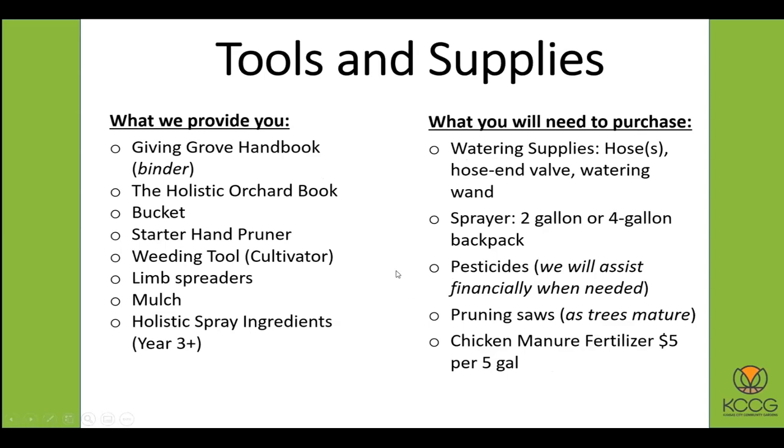So, some of the things that we provide. We provide a Giving Grove handbook, and this is incredibly helpful. It is a hardcover binder that you can have in your tool shed right by the orchard. It has many things like holistic spray calendars, ripening charts, and information on all of the varieties. So it's really a wealth of knowledge. We also have the Holistic Orchard book by the author Michael Phillips, an apple grower up in the Northeast, and we have based our holistic spray regimen on his book. A 5-gallon bucket, what would you do without that?